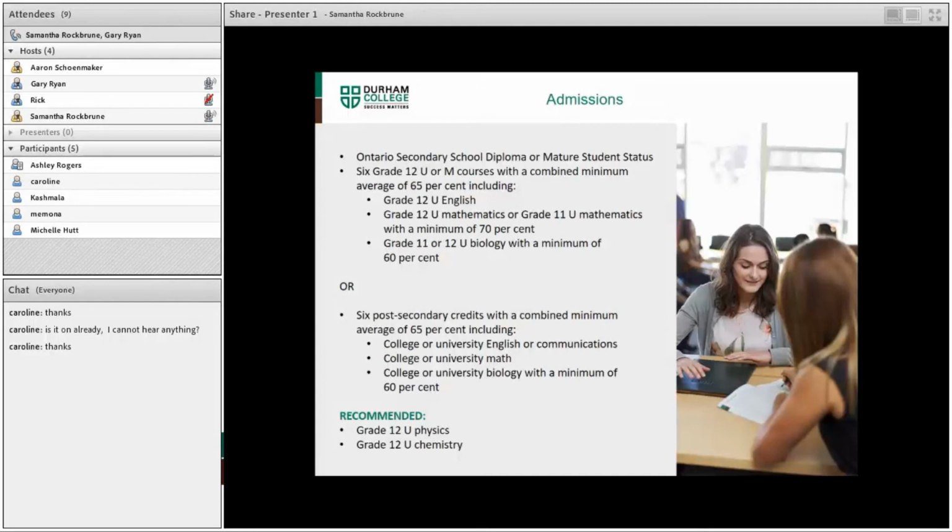So for admissions into our program, we require your Ontario Secondary School Diploma or mature student status, as well as 6 grade 12 U or M level courses with a combined minimum average of 65%, including grade 12 English at the U level, grade 12 U Math or grade 11 U Mathematics with a minimum of 70%, and grade 11 or grade 12 U Biology with a minimum of 60%.